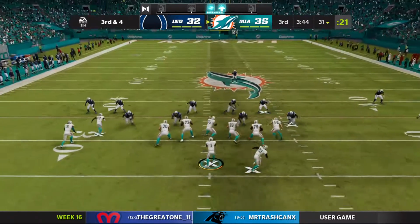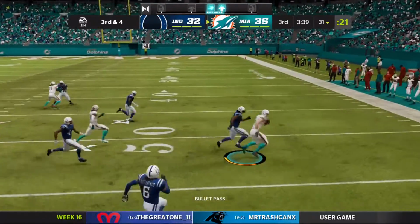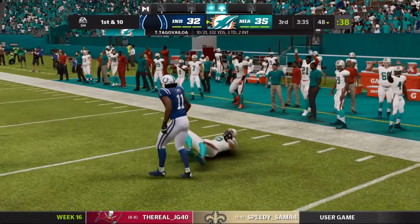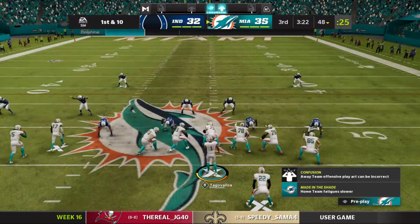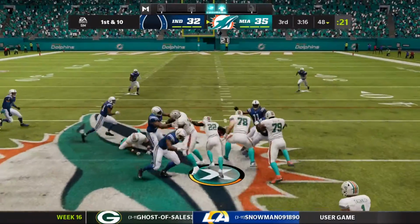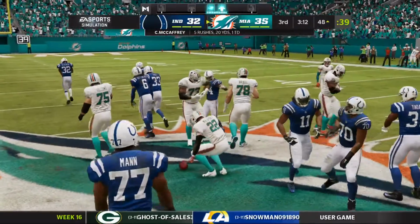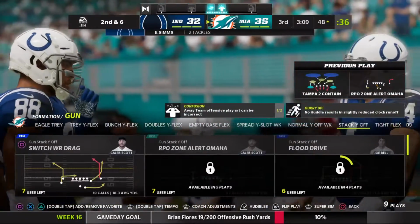Tua going to throw. That's complete. It's Bell. And he is going to have the Dolphins first down as they're able to get the third down conversion. On first down, this is McCaffrey. And he's going to take this one across midfield and into Colts territory. It's a pickup of 4, and it'll bring up second down.